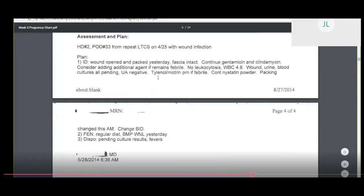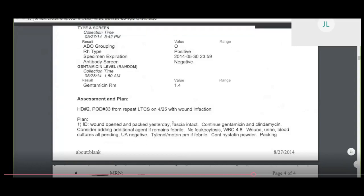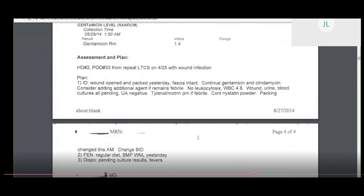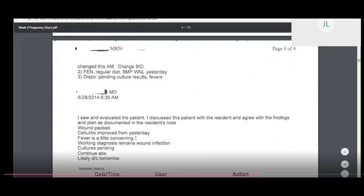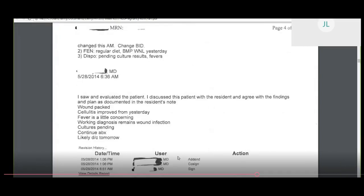The assessment and plan. So the wound was open and packed yesterday. So that had to be on hospital day 1, right? Since this is overnight. So we know on hospital day 1, they opened the wound and packed it. They're continuing with her antibiotics. I saw and evaluated the patient. I discussed the patient with the resident and agree with the findings as planned and documented in the resident's notes, which was the wound packed, the cellulitis is improving, fever is a little concerning, working diagnosis remains as the wound infection. Okay. And this was 5/28.